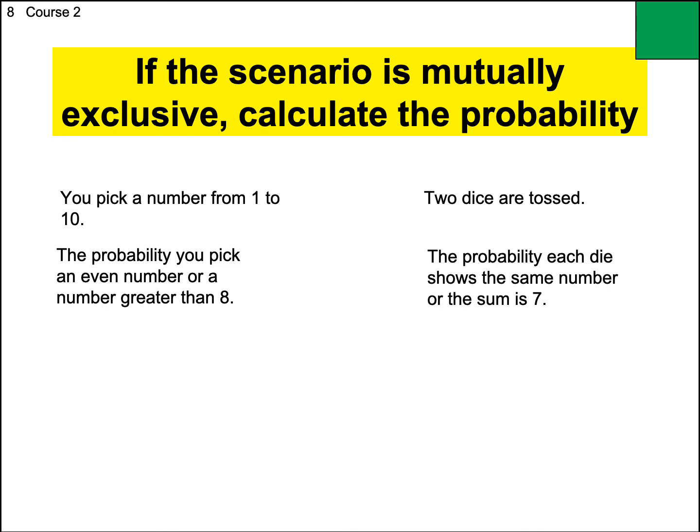How'd you do? All right, let's see. First example there, you pick a number from 1 to 10. So I'm just randomly picking a number from 1 to 10. The probability that you pick an even number or a number greater than 8. Well, how many even numbers are bigger than 8, that are between 1 and 10? Well, 10 is bigger than 8, and it's also even. So I could do both of these at the same time if I choose 10. So these are not mutually exclusive. We'll have to figure that formula out on Friday.